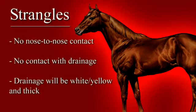The characteristic color of the drainage is usually real white, kind of a yellowish white, real thick drainage coming out of the horse's nose, or from the abscess when it drains underneath their neck. And you'll see it if you go to rodeo grounds, fairgrounds, horse shows. A lot of times there's a very effective vaccine for strangles that generally diminishes the severity of the disease and limits its spread from horse to horse.